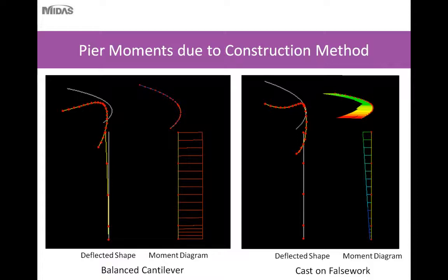So as you make a cantilever unit, as you can see in the left picture, the picture on the left shows you the deformed shape, and the picture to the right of that shows you the moment diagram in the column. So as you erect one cantilever unit, the centroid of the weight of the cantilever unit is towards the inside of the curve. So therefore your column wants to deflect in that direction, and your transverse moment in the column is as shown in the moment diagram on the right.